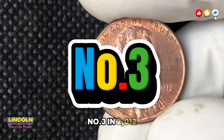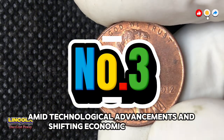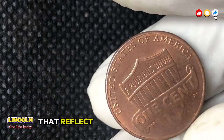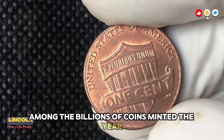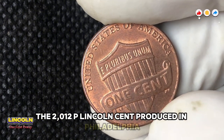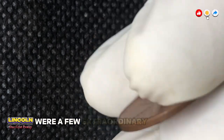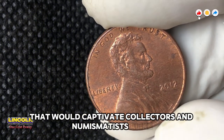In 2012, amid technological advancements and shifting economic landscapes, the United States Mint continued its timeless tradition of striking coins that reflect the nation's heritage. Among the billions of coins minted that year, the 2012 Lincoln cent, produced in Philadelphia, seemed like just another penny at first glance. But buried among the ordinary were a few extraordinary examples that would captivate collectors and numismatists alike.